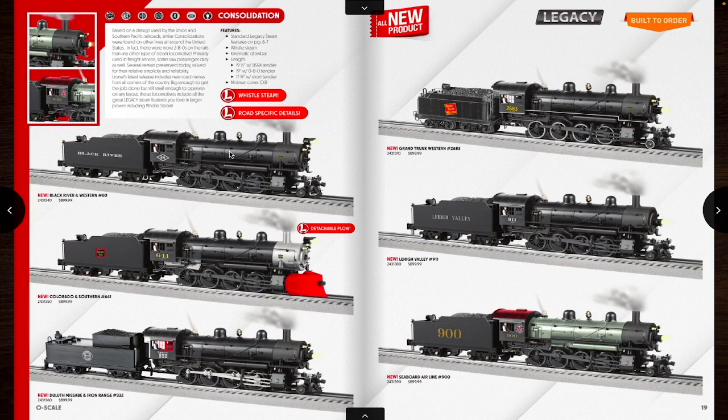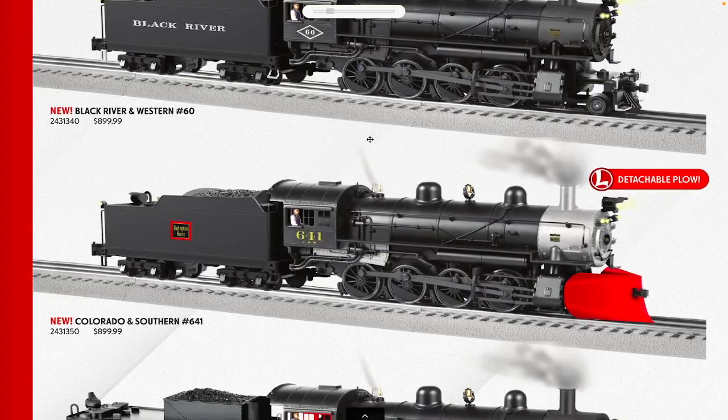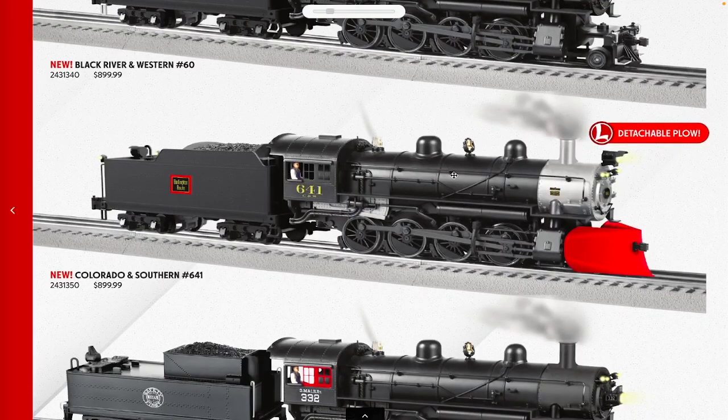Still 031s, have whistle steam, similar stuff as the last ones. Looks like we have the Black River and Western number 60, some short line with, honestly, I like that detail with the marker lights and the boiler mounted headlamp. You really don't get to see that on these 280s very often. It's typically all cut and paste the same, where they're on the boiler, and that's it. So I like that new feature.